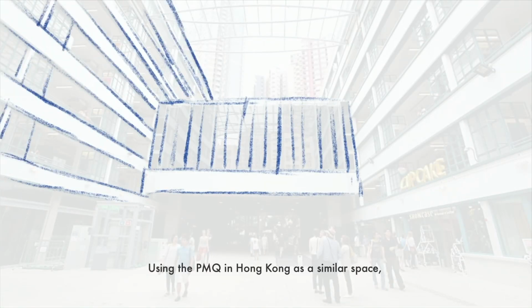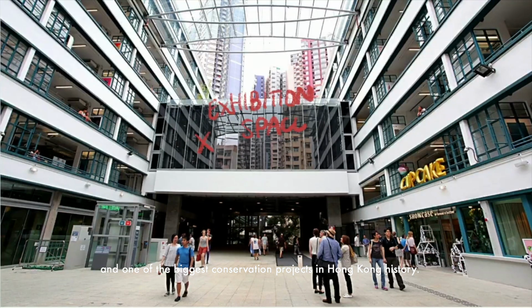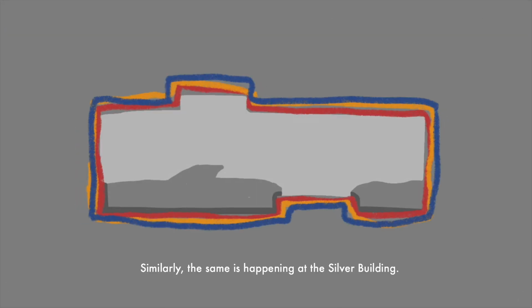Using the PMQ in Hong Kong as a similar space, it is revitalized as a hub for creative and design industries and one of the biggest conservation projects in Hong Kong history. It is the heart of many local art events and exhibitions, capturing the hearts of locals and tourists. Similarly, the same is happening at the Silver Building.